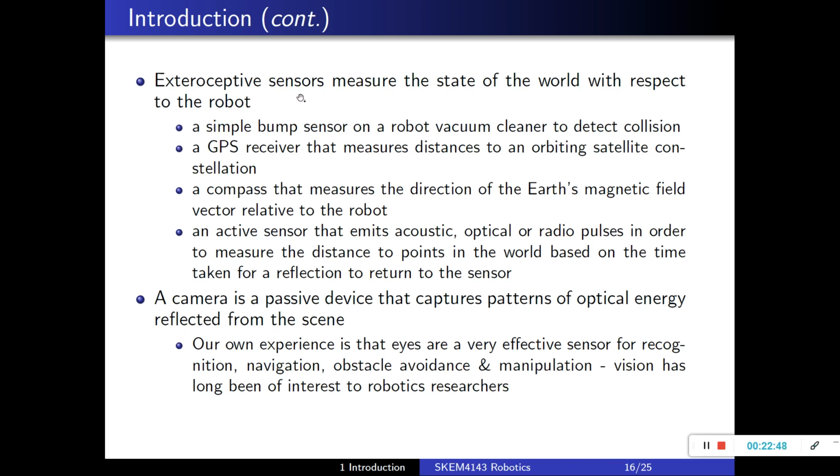There are also exteroceptive sensors that measure the state of the world with respect to the robot. For example, a simple bump sensor on a robot vacuum cleaner to detect collision, a GPS receiver, a compass, or an active sensor that emits acoustic, optical, or radio pulses in order to measure the distance to points in the world based on the time taken for a reflection to return to the sensor. So a simple ultrasound or ultrasonic sensor is an active sensor. A camera, which is getting more and more important, is a passive device. It's passive because it just captures the light, right? Captures the patterns of optical energy reflected from the scene.